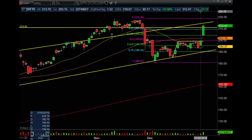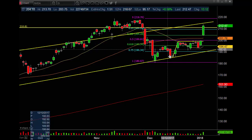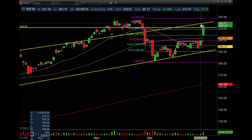6.58% up, or $13.12 green today. What a great move off this micro bullish pattern we talked about. It was a bearish macro in a micro bull setting. And this is what this thing's been doing. Every time these stocks come down, they'll consolidate in a nice bearish manner, and then all of a sudden, pop goes the weasel, right back up to the highs.